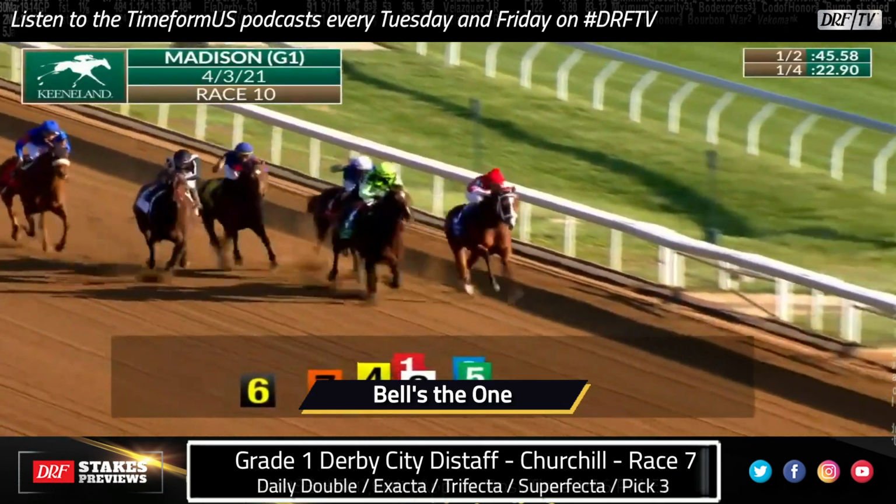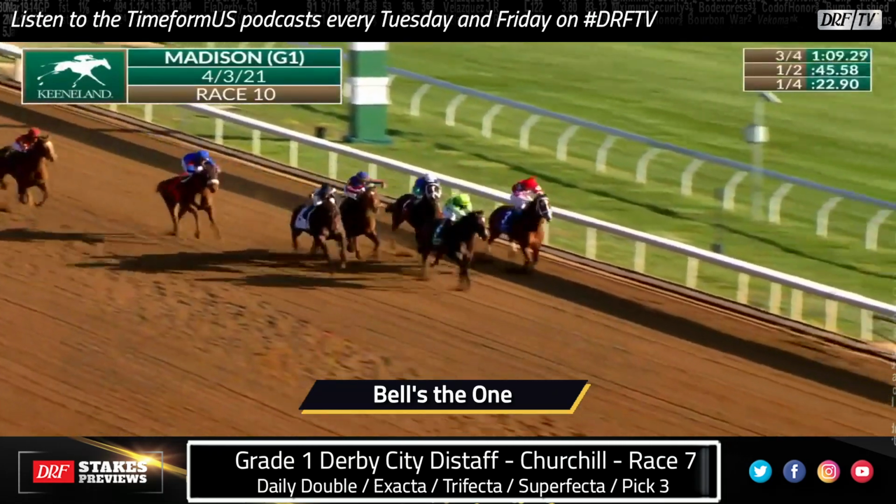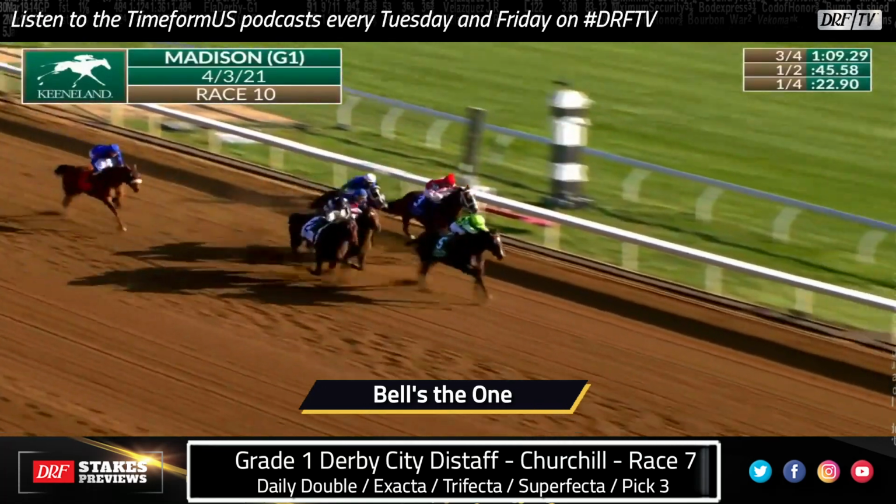They'll finish on even terms. I thought this was a useful effort for Bell's the One. Obviously, the connections were hoping for a little bit more pace in this race. If somehow they get pace, this filly can kick.